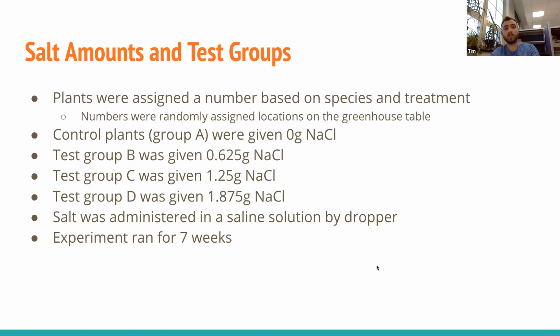The experiment ran for 7 weeks. It was originally going to run for 6, but then it would have had my harvest on Christmas, and I wanted to go home and eat food instead. So 7 weeks it was, which was nice because it gave me 8 solid data points.